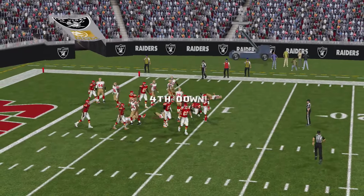Deuce it. Number 13, with a man in motion. Looking for room. What a collision. They've got to find a way to give him a little more time back there. The defense was in man coverage, so he had some options out there in the secondary. He just didn't have the time to decide where he wanted to go with it. Ball on their own 48-yard line.